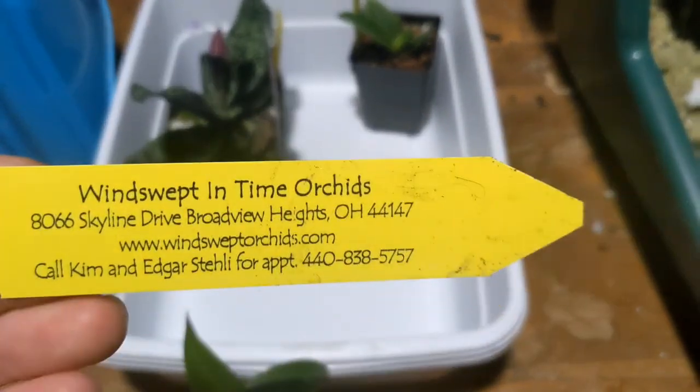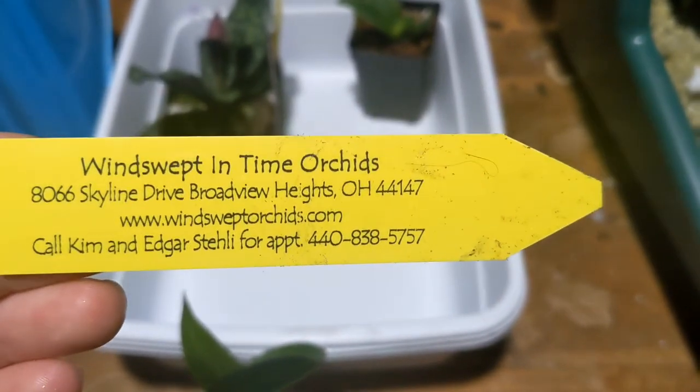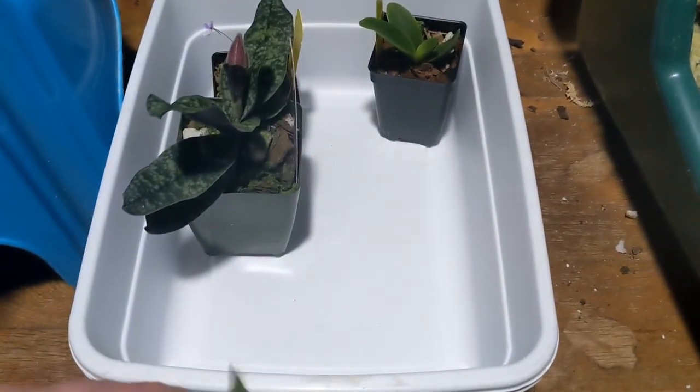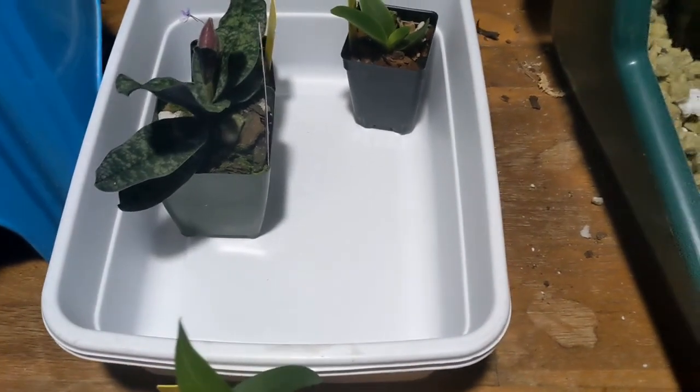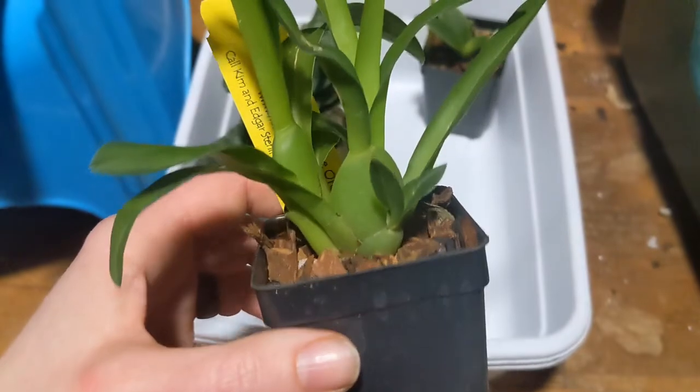I love Telumnias. I need to get back into them. I got scale on them, and it wiped out the four that I had in my collection. But now I know how to treat scale with Safari. So yeah, it's a very healthy plant.